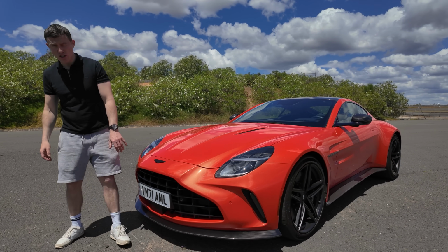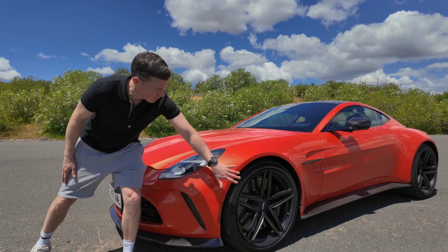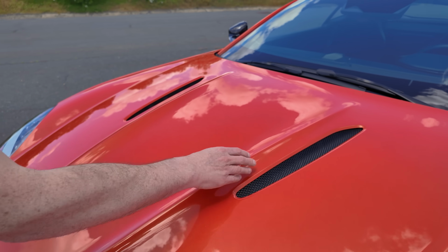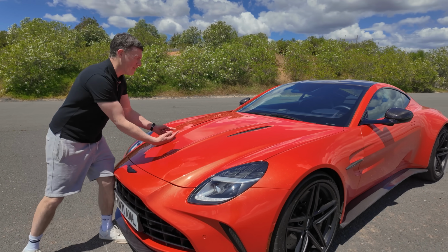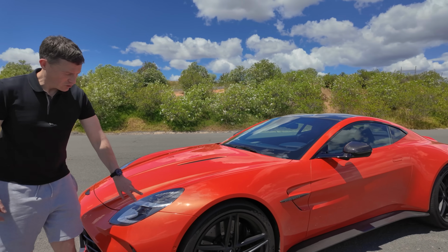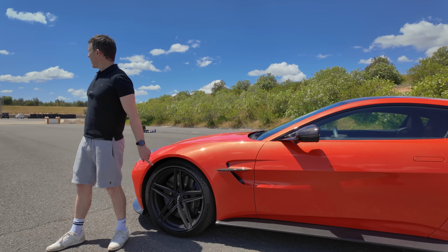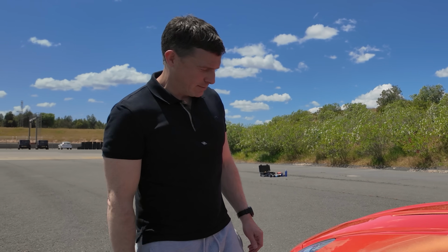Now, where you see vents and stuff, they do a job. They're not fake. So these air breathers help smooth airflow over and down the side of the car. These vents here in the bonnet aren't to let air into the engine. You actually get air flowing through the big radiators and then out through there and over the roof of the car. Keep that engine cool. You've also got new matrix LED headlights. Alloy wheels go up to, what size do they go up to? 21s are standard and just 21s. Just 21s. That's the man from Aston Martin.